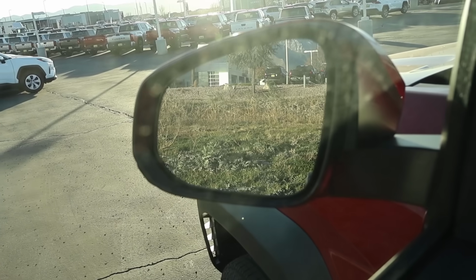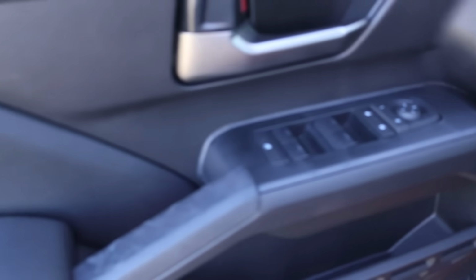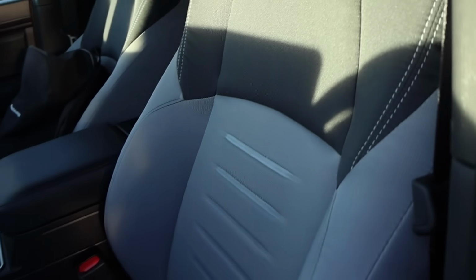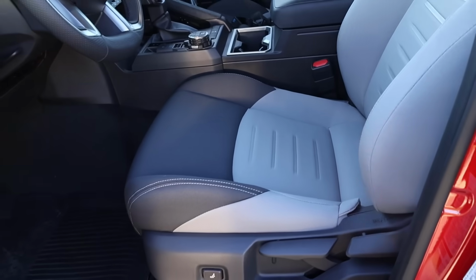Let's pop in. Blind spot monitoring with the mirrors. Down below, we've got all of your window controls. A little bit of soft touch for the driver. 1,200 pounds for the payload capacity with this truck. Cloth for the front seat. It is manual with the adjustments for both sides.